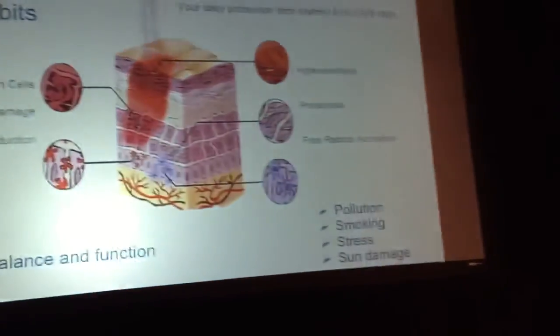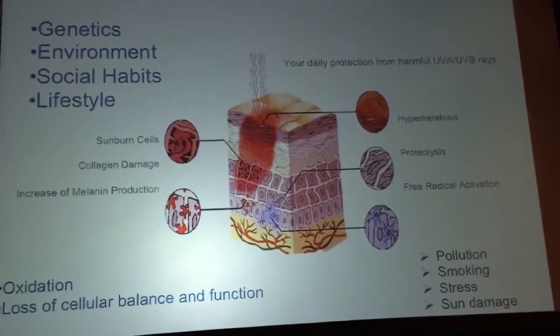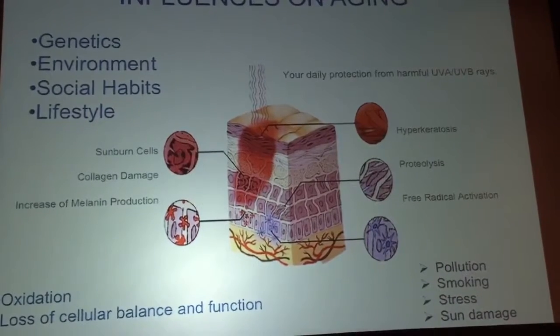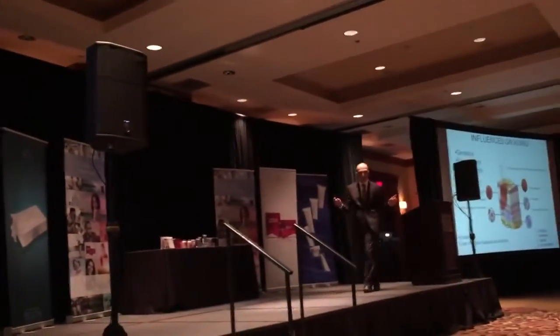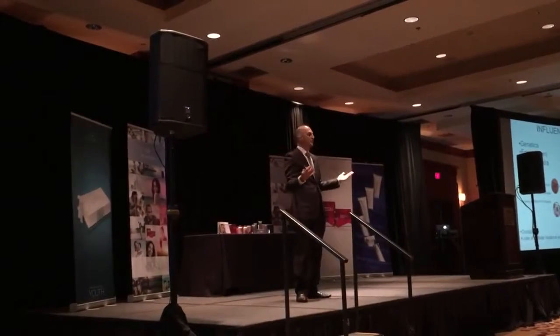And what we are really about is anti-aging. Anti-aging needs to address a few things. We need to address oxidation, which breaks down the tissues, and we need to address the inflammatory components and the imbalance that comes from just aging.